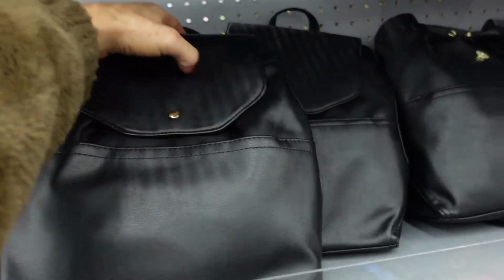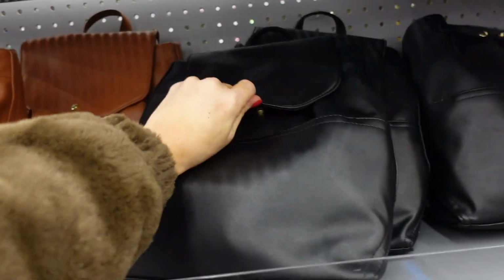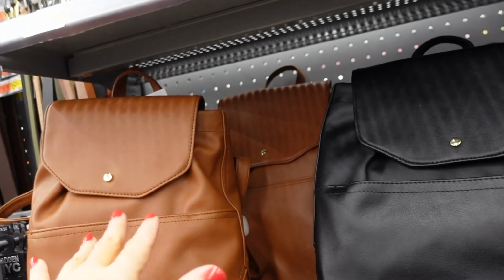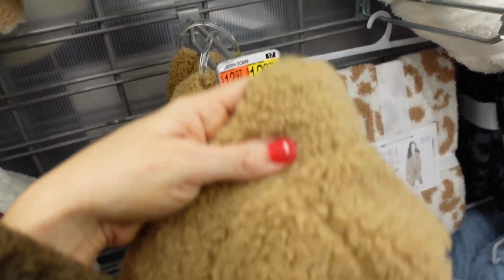And then they also have these backpacks. I'm pretty sure these are also on sale. So really nice size. They have that flap top, the little snap in the black, and then also in the brown.